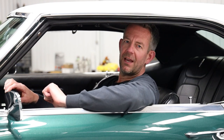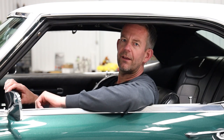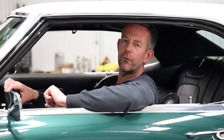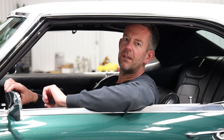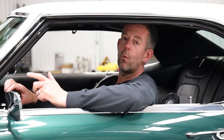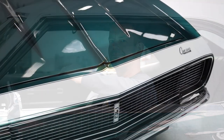Today, I'm sitting behind the wheel of a 1968 Chevrolet Camaro RS Custom, packing a 502, 508 horsepower, backed by a 6-speed manual transmission. This car I've nicknamed the Hulk. Why? Because it's one mean street machine. Come take a look.